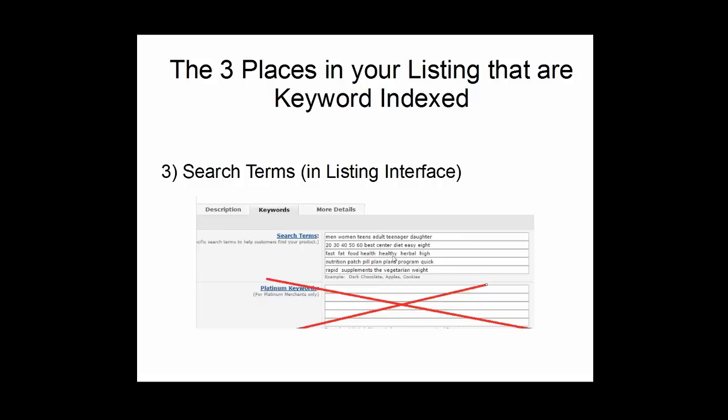So commas are irrelevant. Don't think about keyword phrases, think about individual keywords, okay? Every single word is a keyword, and each one of these can be searched for together or apart and come up in the search. All right.